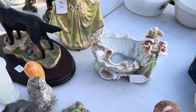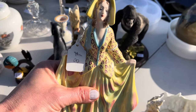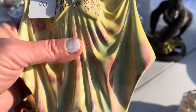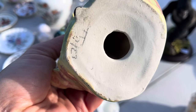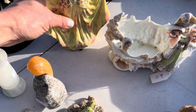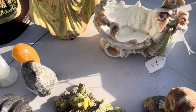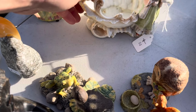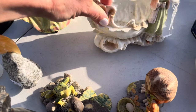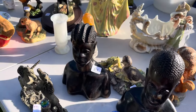Very beautiful table here, look. But I love this lady, she's very pretty, look. It's old, really old. Beautiful. Here, no mark, but there is an umbrella like this. But this is really old and nice. So I will buy here. It costs £8. And also this one, like a small pot. Also beautiful. I'm thinking this is Germany, something like that. Beautiful. So they both look like this.